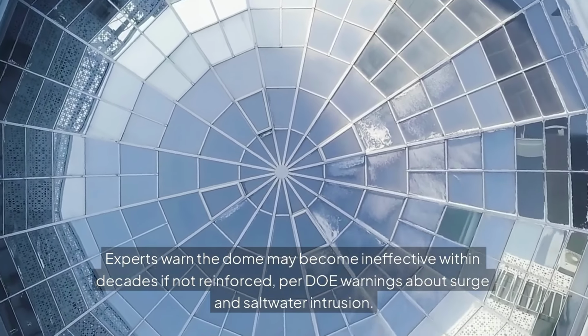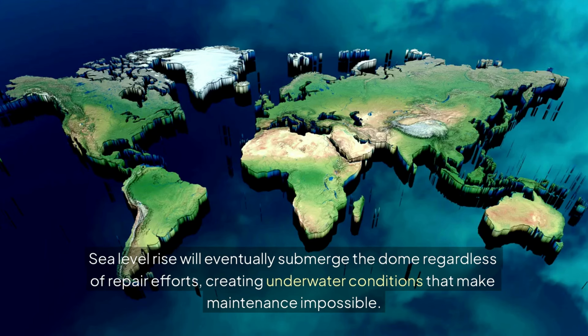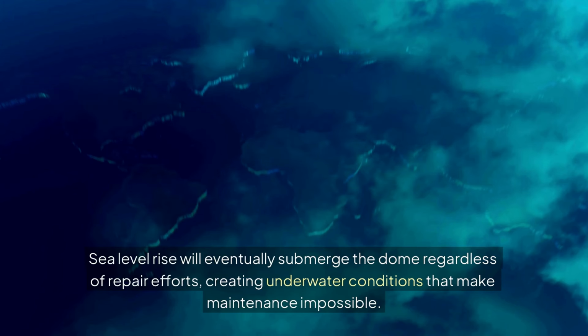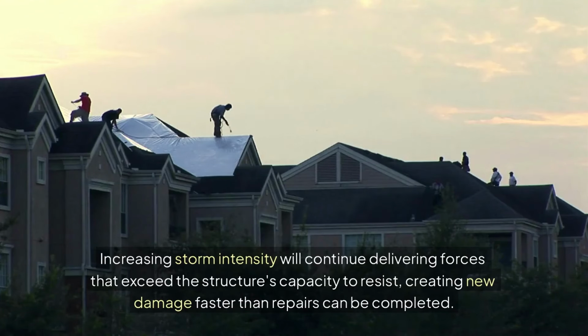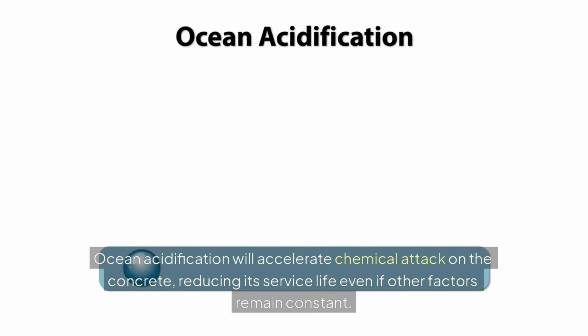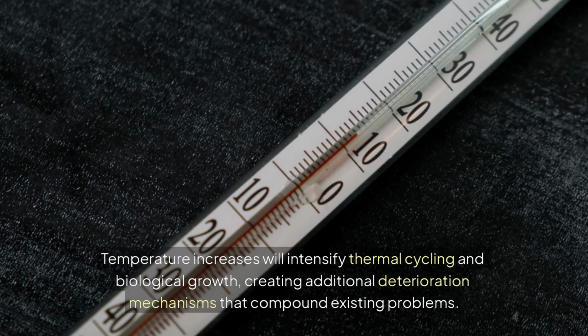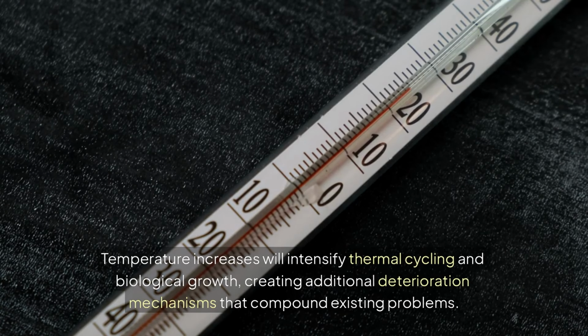Purdue warnings about surge and saltwater intrusion. Sea level rise will eventually submerge the dome regardless of repair efforts, creating underwater conditions that make maintenance impossible. Increasing storm intensity will continue delivering forces that exceed the structure's capacity to resist, creating new damage faster than repairs can be completed. Ocean acidification will accelerate chemical attack on the concrete, reducing its service life even if other factors remain constant. Temperature increases will intensify thermal cycling and biological growth, creating additional deterioration mechanisms that compound existing problems.